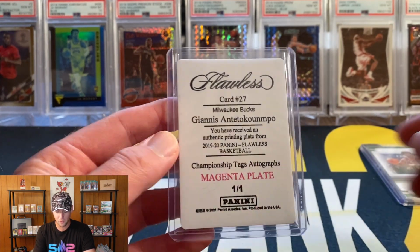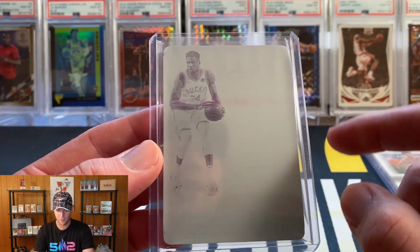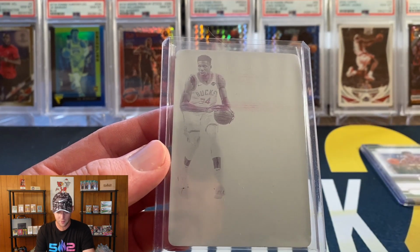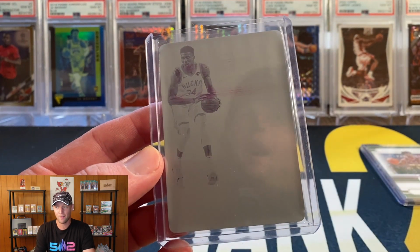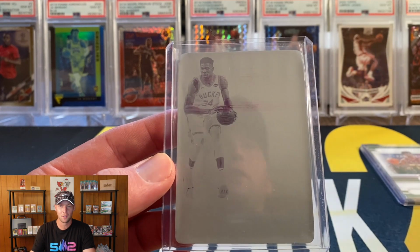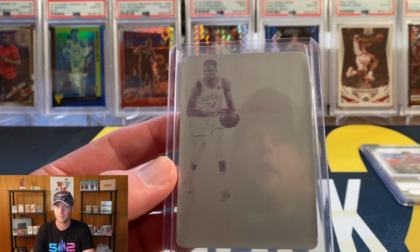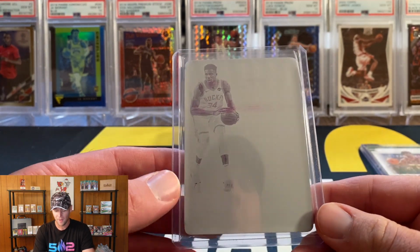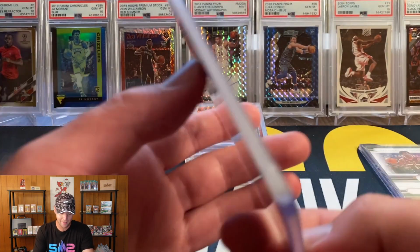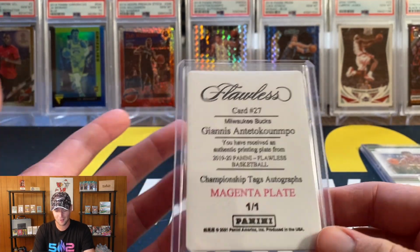They really don't have much value. The printing quality is absolutely horrible. As you can see, there's like a purple streak going across the card. So I'm not a big fan of these. I feel like it's just filler to throw in a 101, make people feel like they're getting something decent or just a little bit more added value. Not a big fan, but again, it's a Giannis. I collect Giannis. It's a 101, so it's cool, I guess.